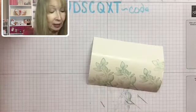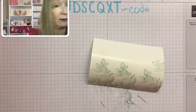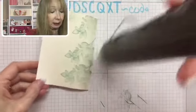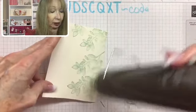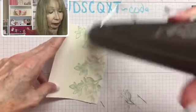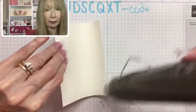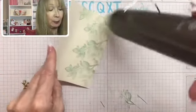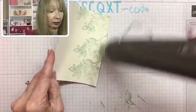Now, you see how it's curled up. I'm going to show you what to do about that. I'm going to get my heat tool, and I won't talk because I'm going to heat. You heat on the front and the back, to get that all dry. And it tends to curl up toward the heat tool. You can see it curling.